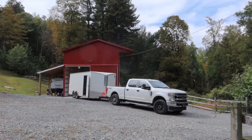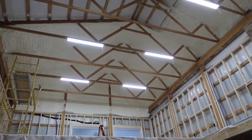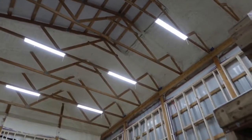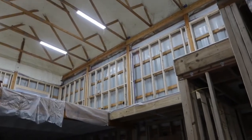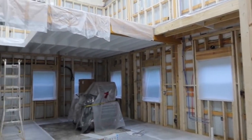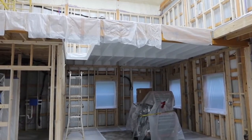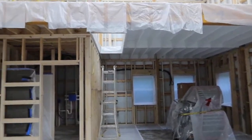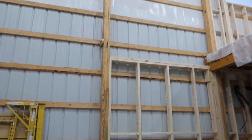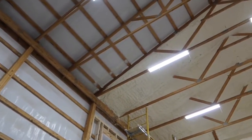Spray foam has been started. This is crazy, guys. It looks so different to me. They're coming back this morning to finish the roof, and finish the walls. Sorry about the barking dog out there. But it has been started. It's so exciting.